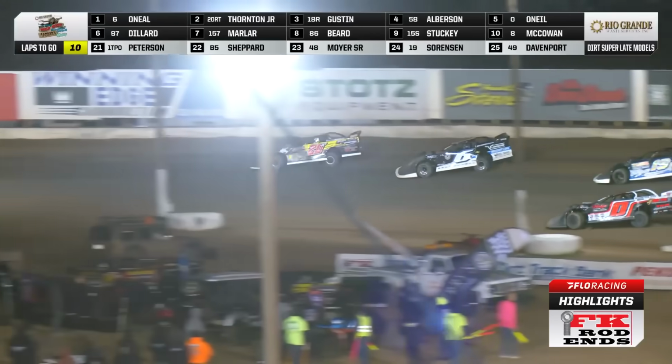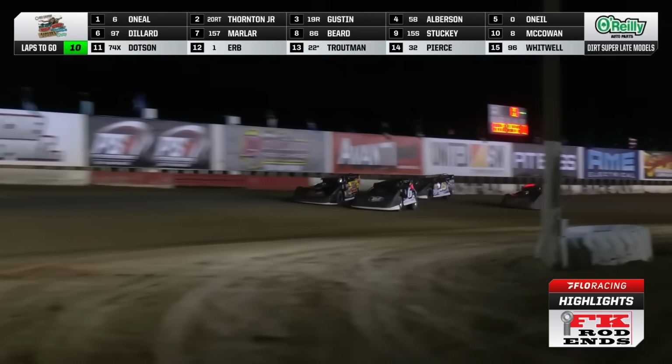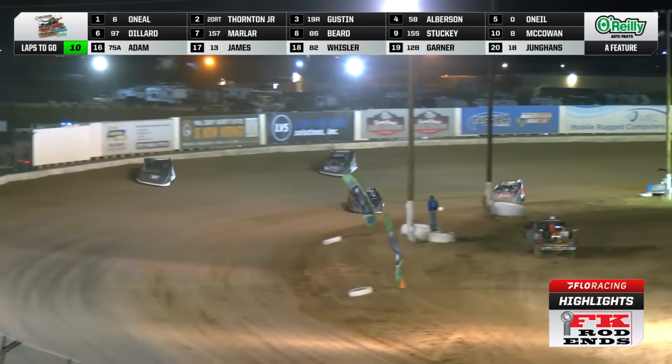Thornton slides up the racetrack. Huddy turns back down the hill. Down the back straightaway, a drag race off into turns 3 and 4. And Huddy back to the lead. Oh, man, this is fun. Jake O'Neal's got a hot rod, man.